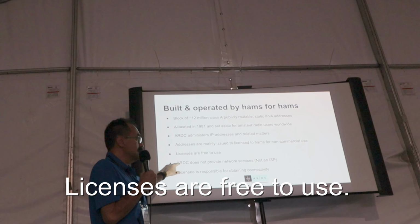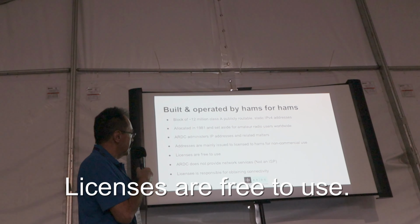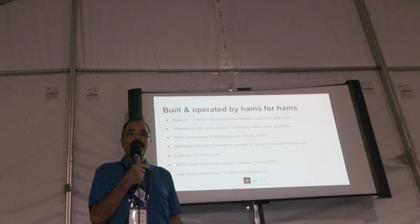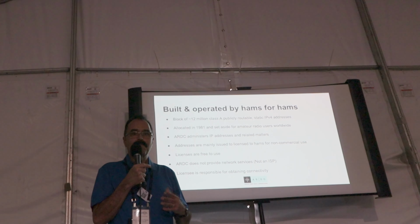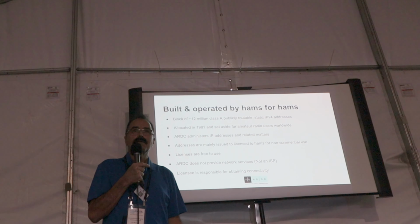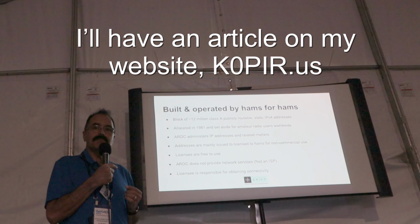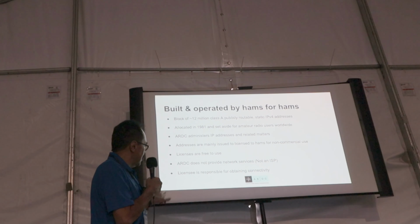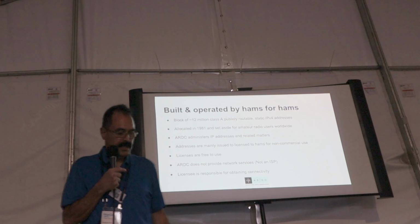Licenses are free to use, and ARDC does not provide network services, meaning it's not like a standard ISP where you just call up and everything is automatic. It's something you can experiment with and build yourself and set up, and the licensee is responsible for doing that.